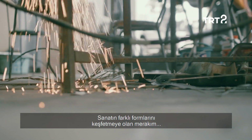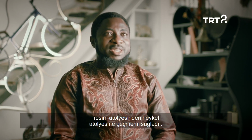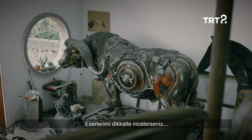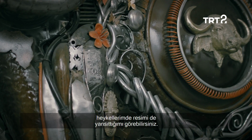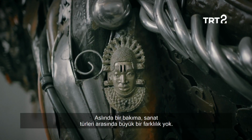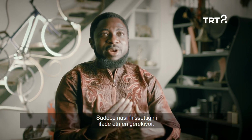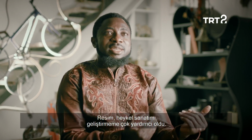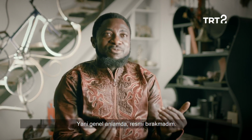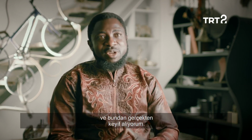My curiosity to learn, my curiosity to explore different forms of art took me from my painting studio to my sculpture studio. Although I still paint, and if you look at my works critically, you would see a fusion of painting in my sculptures. In a way, art doesn't have much difference. You have to just express yourself the way you feel. So my painting has really helped my sculpture. In totality, I didn't really leave painting. I only use it to enhance my sculpture, and I really enjoy doing that.